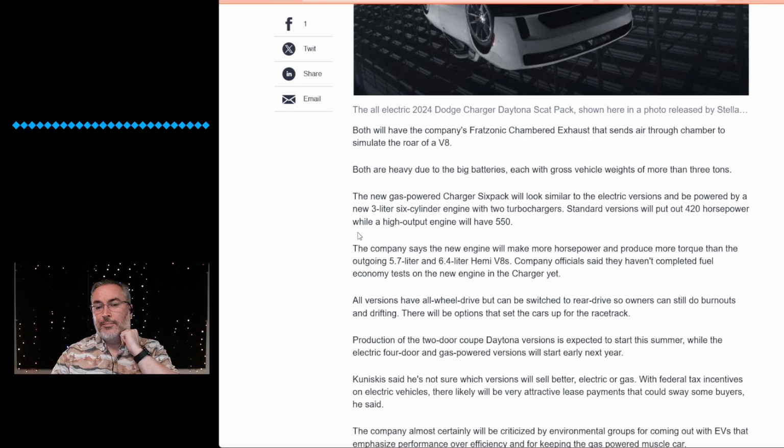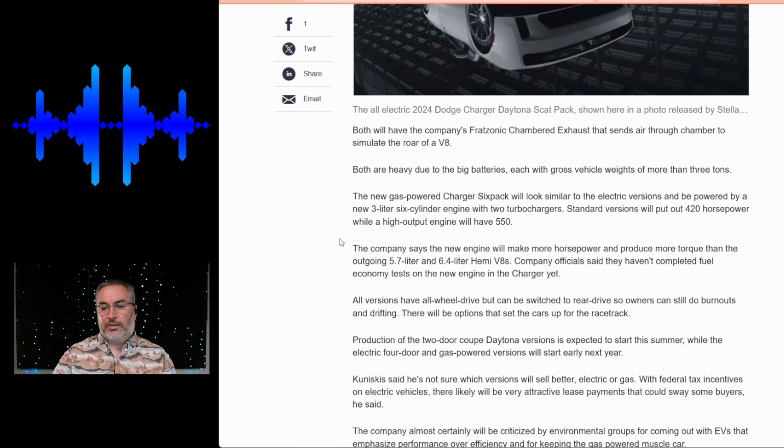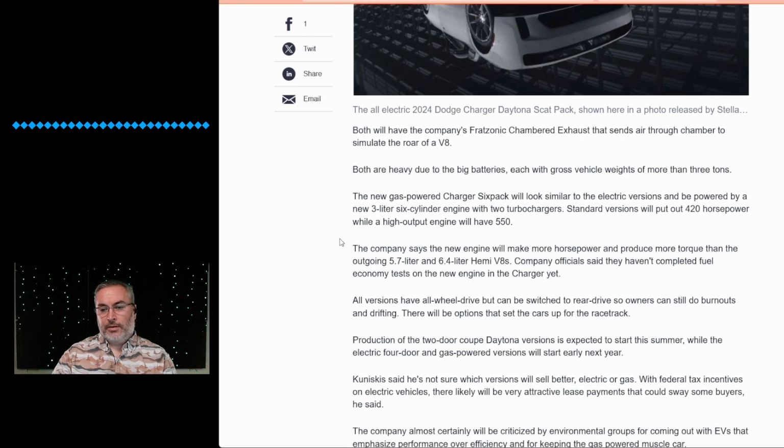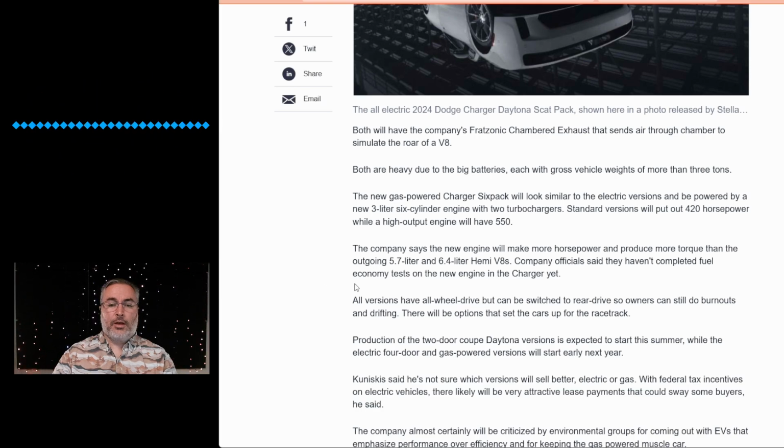So the new gas-powered Charger Sixpack looks similar to the electric versions and can be powered by a new 3-liter 6-cylinder engine with 2 turbochargers. So it'll put out 420 horsepower, while a high-output engine will have 550. But those are the kind of cars that you can fuel up in 5 minutes and get the hell out of there instead of having to sit around and have lunch. Yeah, that is true, although I'm assuming those don't use low-end gas. No, I mean, you can just use regular unleaded.